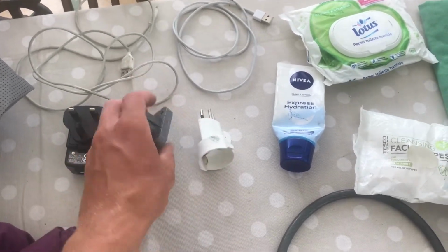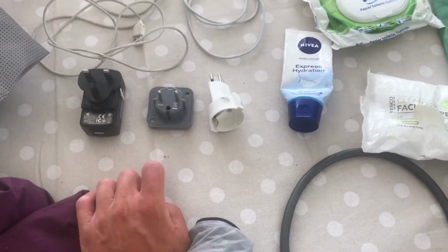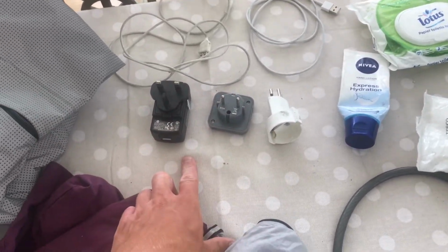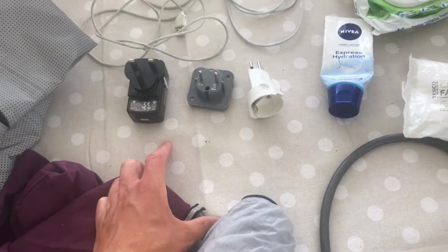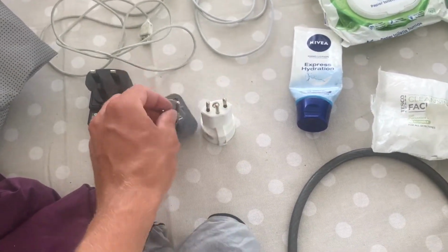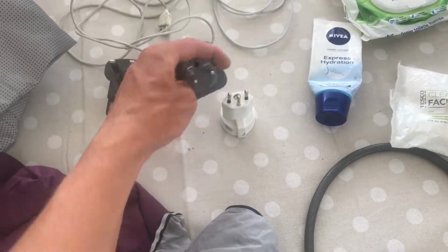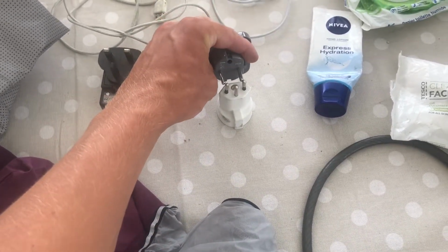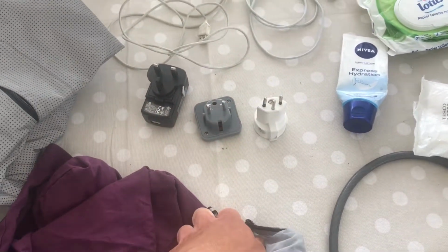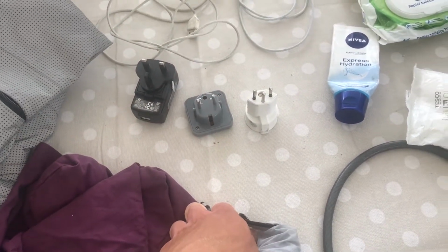What I would have done ideally is just bought a French socket, and then I wouldn't have needed any converters, but I didn't. They would have been good next time. I had to buy this one in Switzerland because my French socket didn't fit in the Swiss plugs. I'm not sure if you can get a plug that would go in the French sockets and the Swiss sockets, and that would have been a lot more handy, and it's just much smaller as well.